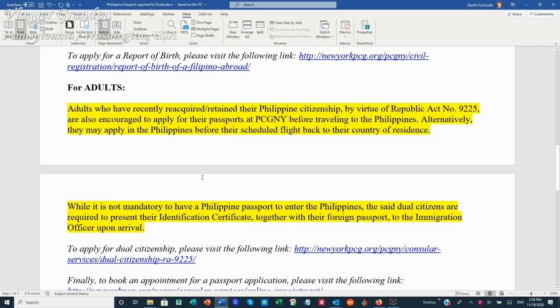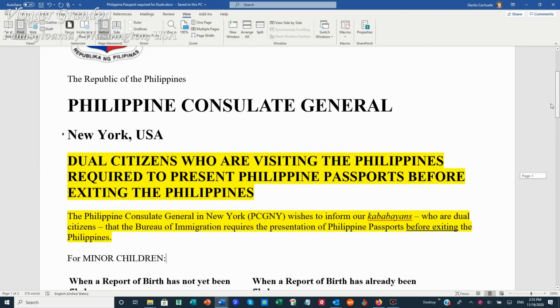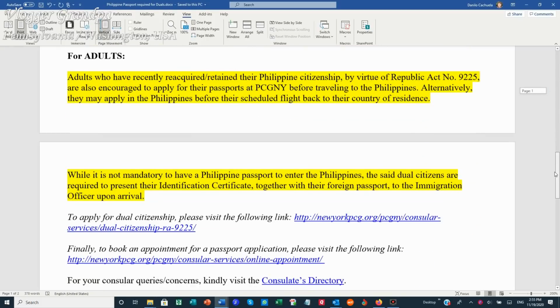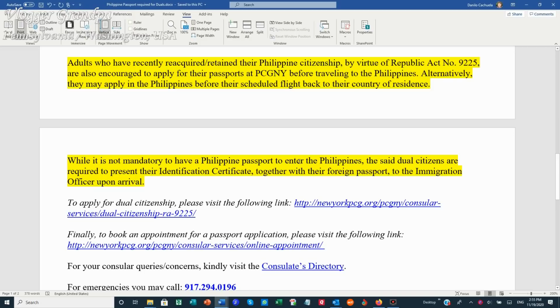While it is not mandatory to have a Philippine passport to enter the Philippines, the said dual citizens are required to present their identification certificate together with their foreign passport to the immigration officer upon arrival. Now, this statement is not inconsistent with this one, because this one is talking about before exiting. This statement here is to enter the Philippines. You can present that if you do not have a Philippine passport, but you are required to get your passport in the Philippines so that you will have a passport when you exit the Philippines.